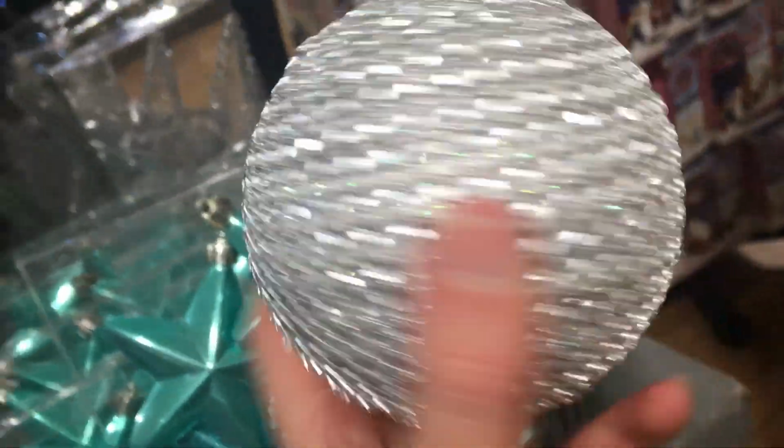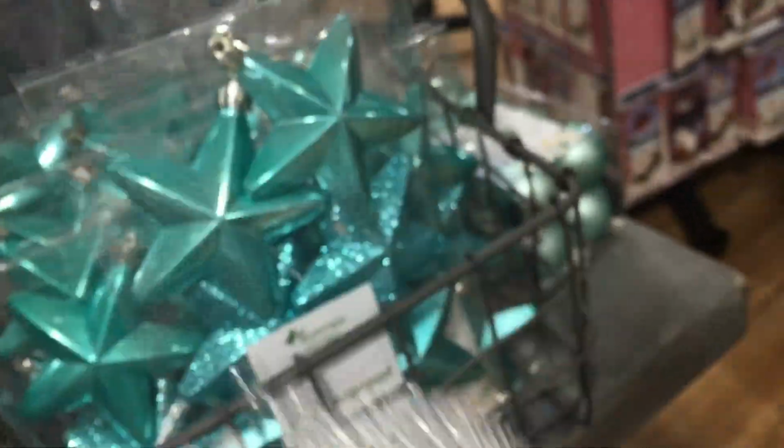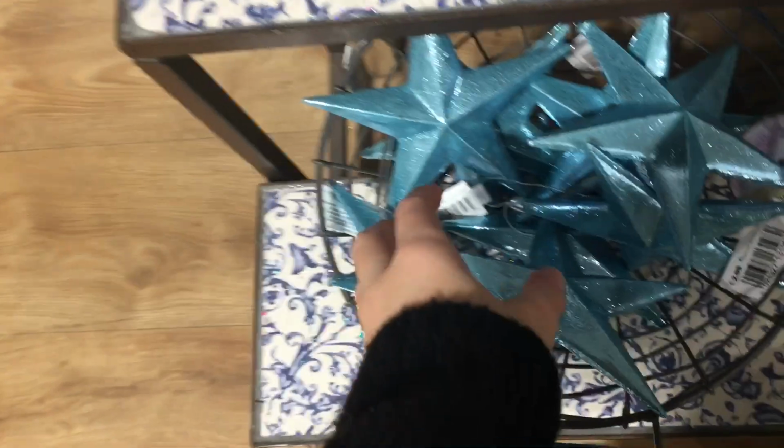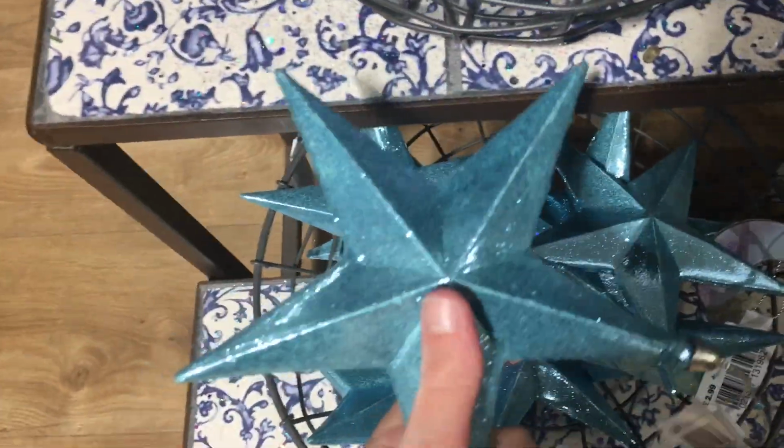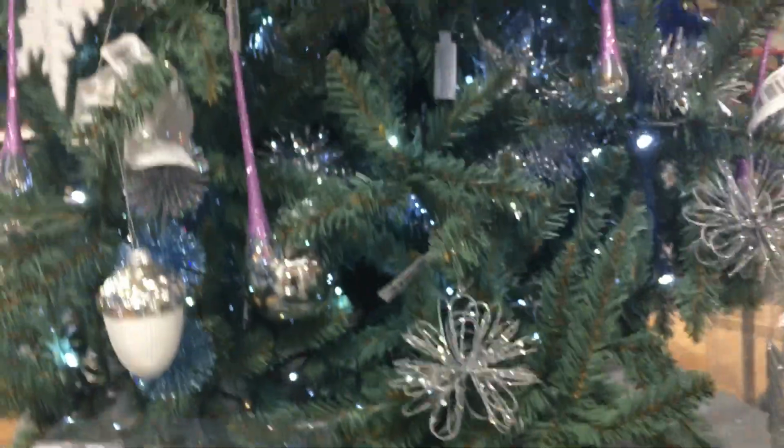This is like a diamond. It's so cool. I love this tree. Oh, star. That's actually really cool. I like these acorns. They're like acorn sort of decorations. And then that's covered with loads of decorations.